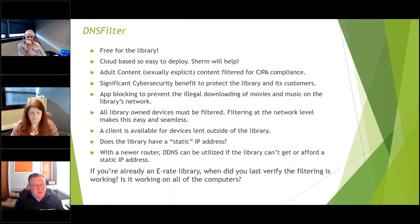For CIPA compliance, all library-owned devices must be filtered. It's not just the public computers. Staff computers have to be filtered also. Again, what's nice about the service is we set it up on the router, and any device connecting to the library's network is subject to those terms and will be filtered. If you're a library that's using devices outside of the library, CIPA compliance is a little gray on that. We do have a client as part of the service that can be downloaded on those devices, so even if the device is being used outside of the library on a different network, it can still be filtered.